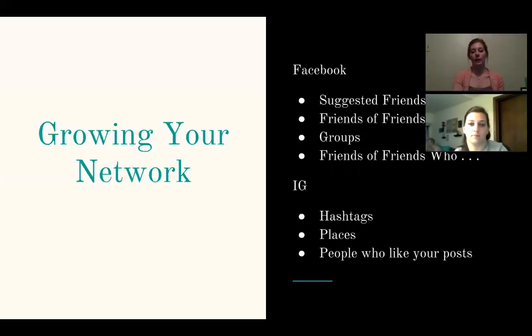Growing your network. On Facebook, how do I grow my network? How many people? All this kind of stuff. So on Facebook, you can go to suggested friends. If you're watching the recording, open the Facebook app on your phone. I have an iPhone, so if you don't have an iPhone, this might be different, but tap the 3 lines at the bottom, go to friends, and then at the top left, click on suggested friends. I'm not sure if you could really see that, but those are the suggested friends.